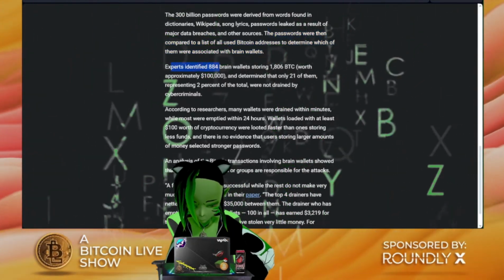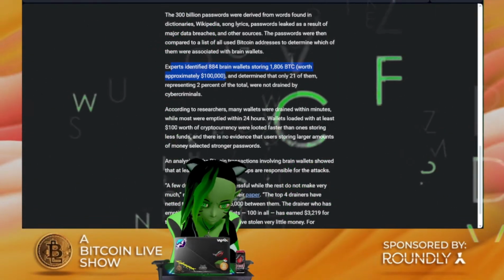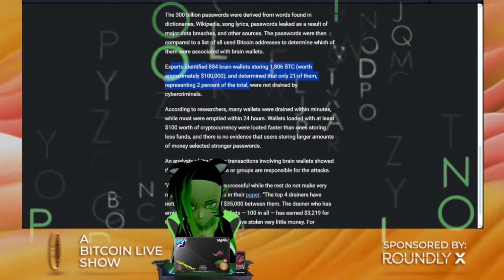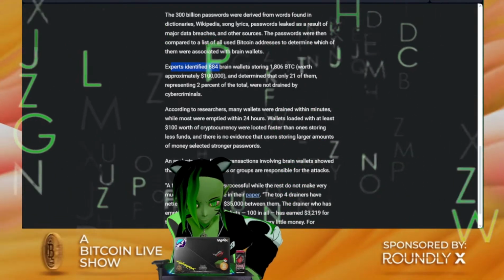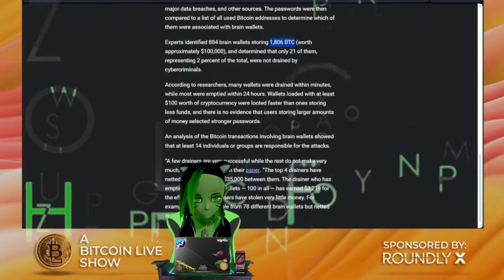Experts had identified 884 brain wallets storing about 1,806 Bitcoin at that time, worth 100,000. Right now, it's worth like 3 million. They determined that 21 of them, representing 2% of the total, were not drained. So 21 of those 884 brain wallets were not drained, which is a total of 2% of the total wallets out of that, or 2% of the total Bitcoin supply was not removed.